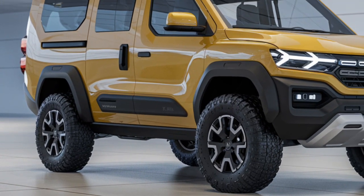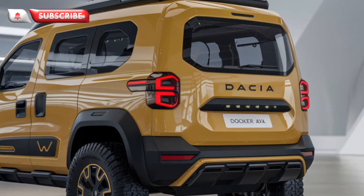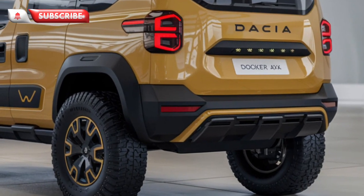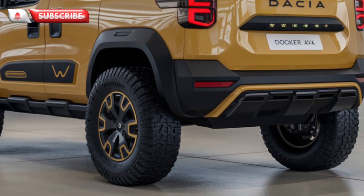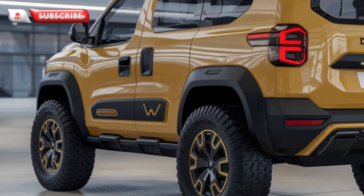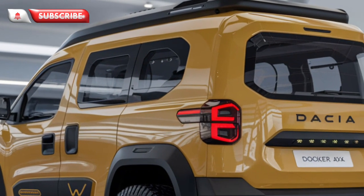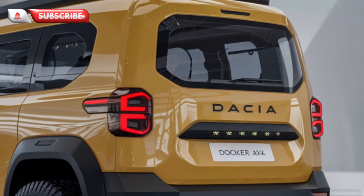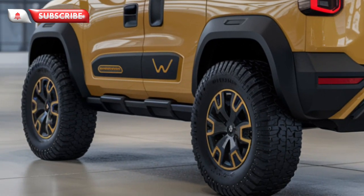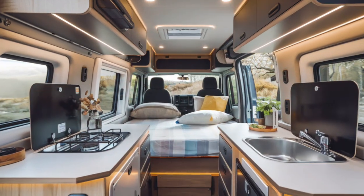At first glance, the new 2025 Dokker 4x4 commands attention with its tough yet refined stance. The front grille has been redesigned with a more aggressive black mesh pattern, flanked by sharper LED headlamps and a sleek bumper with built-in fog lights. The higher ground clearance, matte black cladding, and all-terrain tires give it a ready-for-anything attitude, while subtle chrome accents and roof rails add a premium touch that's rare in this price segment. From the outside, it's clear that Dacia wants you to go beyond the road, and do it in style.